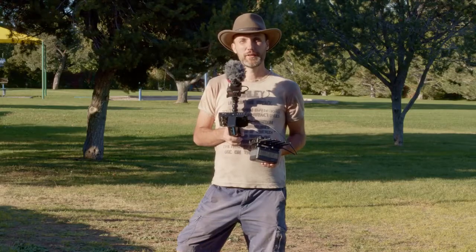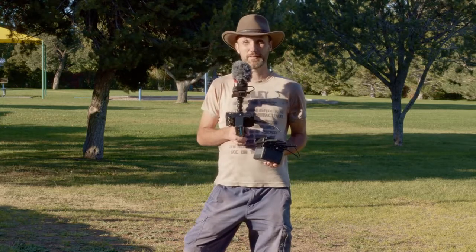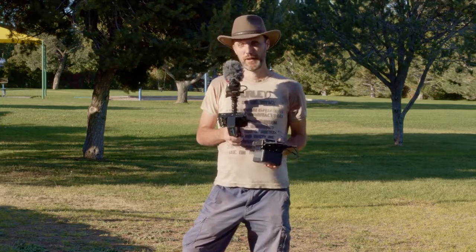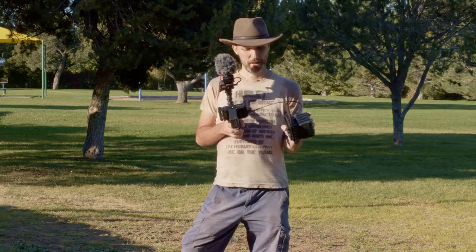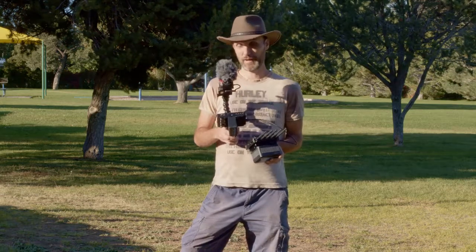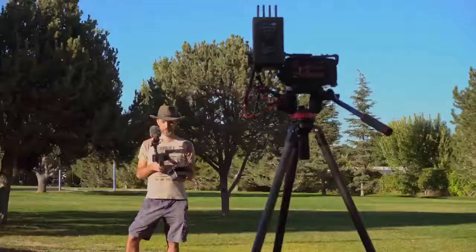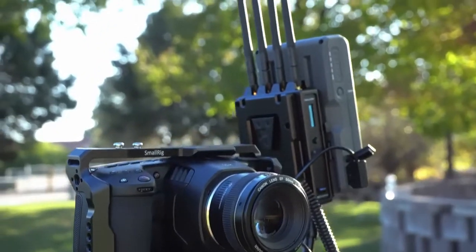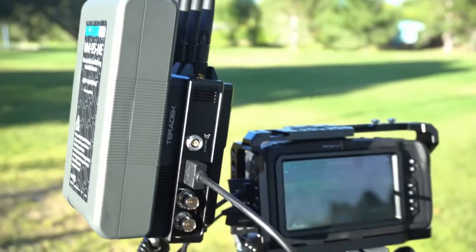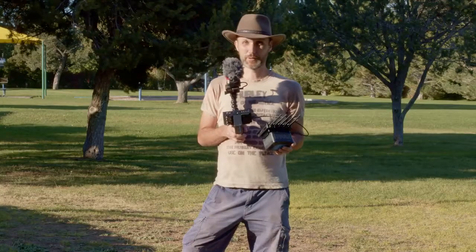All right, so now for the long range, I'm gonna just walk back up there, and first is gonna be open line of sight, and then afterwards I'll go behind some buildings. I've got the receiver up here, powered by a V-mount battery, and via an HDMI cable, it's connected to my monitor. I'm also recording everything that I see up here on my GoPro, so you guys can see in real time what I'm seeing. The camera I'm using is the Blackmagic Pocket 6K camera, and I'm also sending out the signal via HDMI to the transmitter over there, and let's see how it goes.